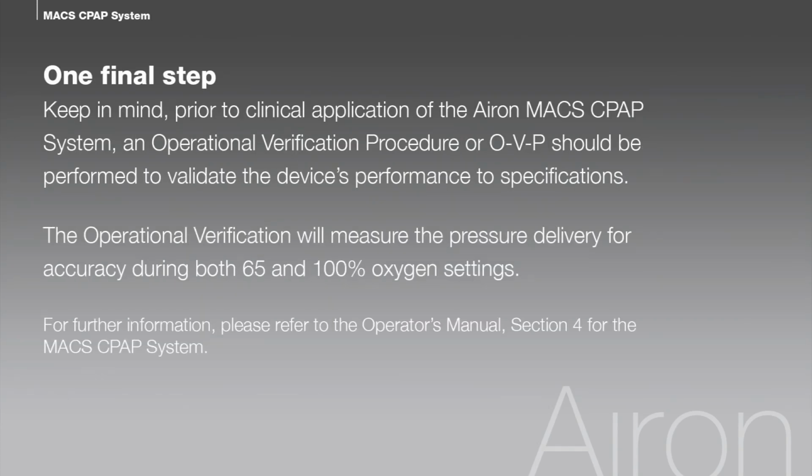One final step. Keep in mind, prior to clinical application of the Aeron MACS CPAP system, an operational verification procedure, or OVP, should be performed to validate the device's performance to specifications. The operational verification will measure the pressure delivery for accuracy during both 65 and 100% oxygen settings. For further information, please refer to the Operator's Manual, Section 4 for the MACS CPAP system.